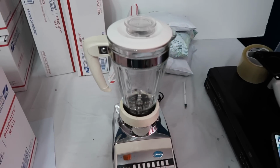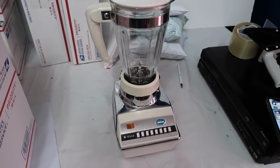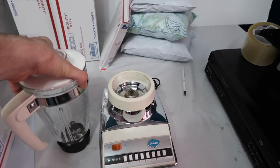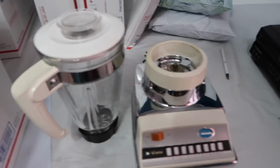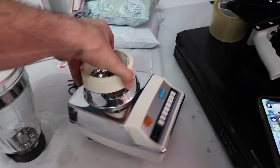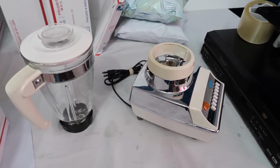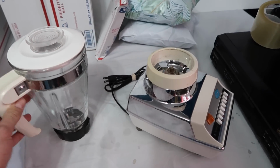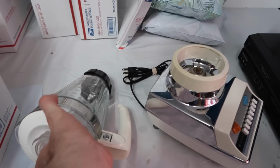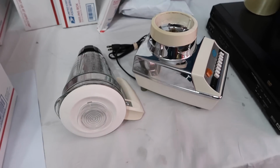The next packing tip is going to be this blender. Now these blenders are bulky, right? But they're really not that tough. So what we do is we typically separate them. We'll bubble wrap each component. So we'll bubble wrap the glass and the base or the motor. This is very well built stuff. I mean, this is very thick glass, rigid plastic. So of all the ones we've sold, we've never had any damage claims on them.